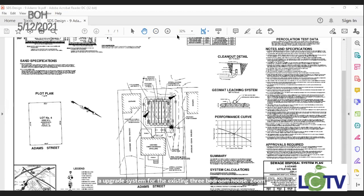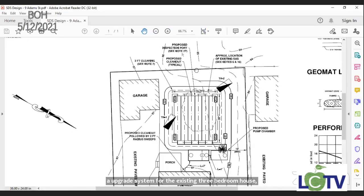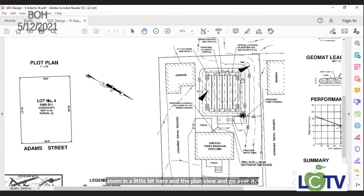So basically what we have proposed before you is an upgrade system for the existing 3-bedroom house. Zoom in a little bit here in the plan view and go over it. It's a pretty small lot. It's only 6,488 square feet. It's 69 feet wide by roughly 90 feet deep.